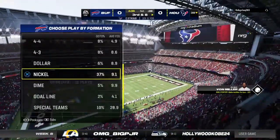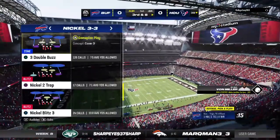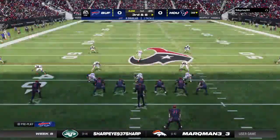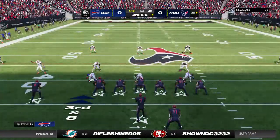And he'll be brought down shy of the 40 at the 38-yard line. They do get a couple, but they'll be left staring at a 3rd and 8 coming up. They'll be in search of 8 yards here as they hope to convert the first down.